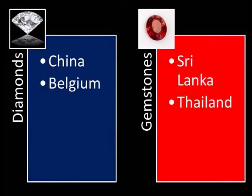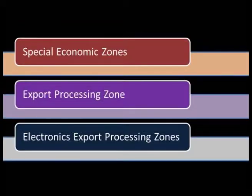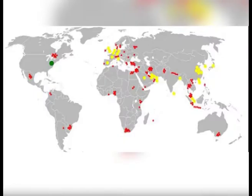The major competitors in the globe exclusively for diamonds are China and Belgium, and that of gemstones are Sri Lanka and Thailand. Small to big units in special economic zones, export processing zones, and electronics export processing zones. India exports its gemstones to other countries and has a very good name in the international market. From April 2012 to March 2013, India has exported 310,081.11 with a growth rate of 2.76%.